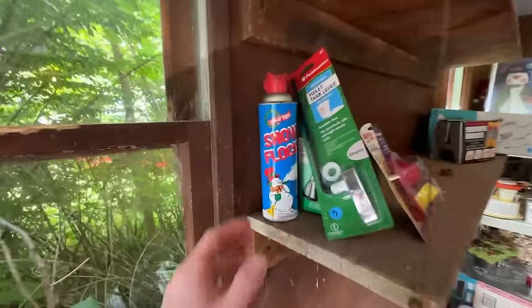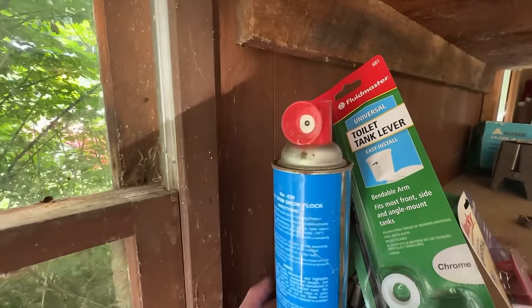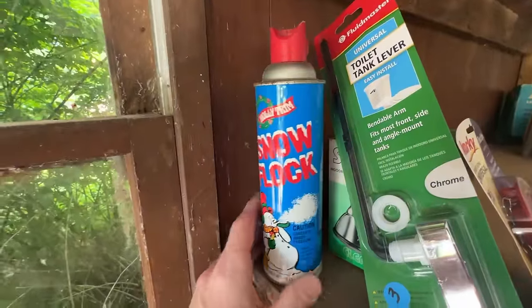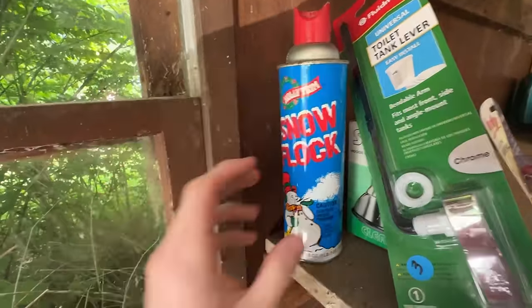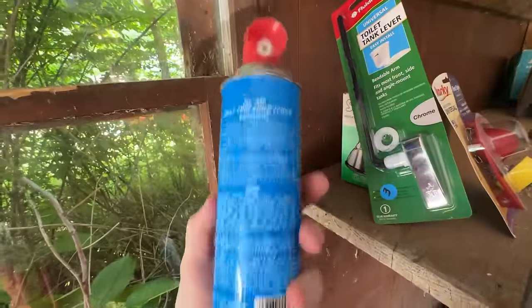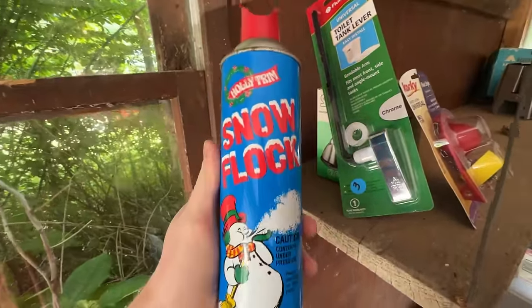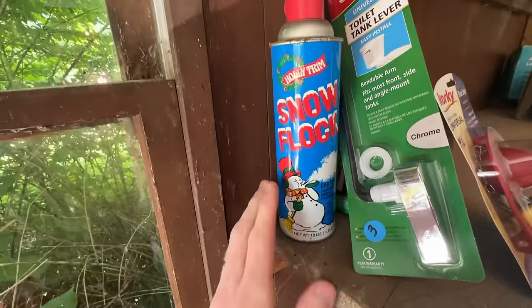So I always look for these, the artificial snow that you could blow out through the aerosol cans. And this is a nice big one. Usually they're shorter, and you just shake it to determine how full it is. And this is mostly full, so these sell very well. This is a good first pickup. Definitely want to give this one a double tap.